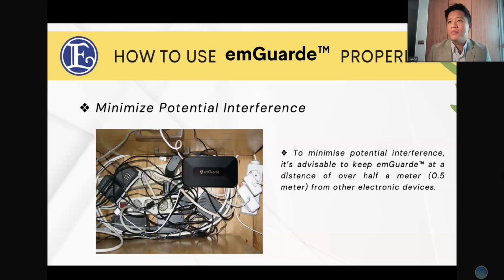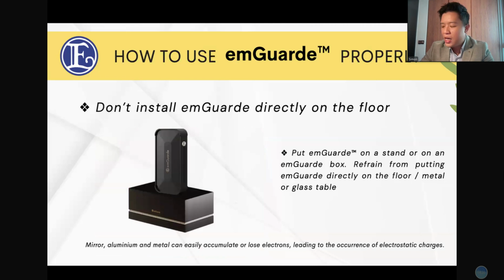And don't worry, emGuarde has a coverage of 8 meters. You don't need to put it next to your face or very near to you. You can put it somewhere, as long as within 8 meter diameter, that's fine. Okay, minimize interference. And for some of you who want to put it on the floor, once again, below your floor could be cables.